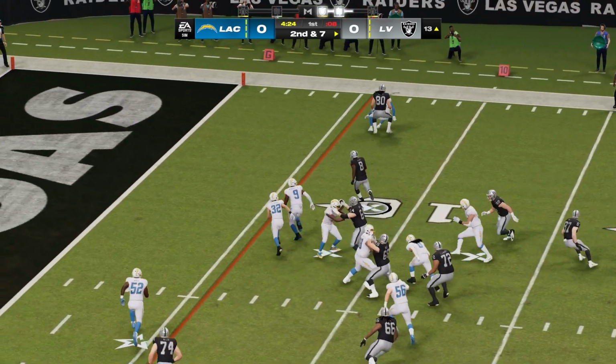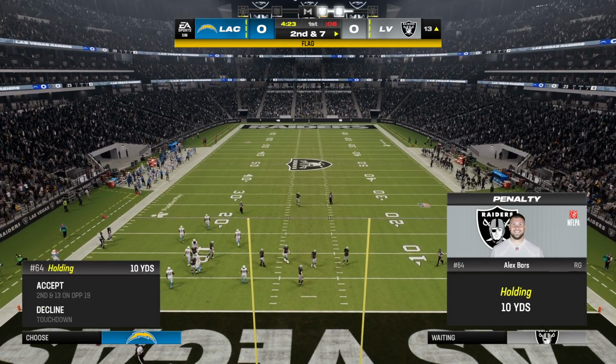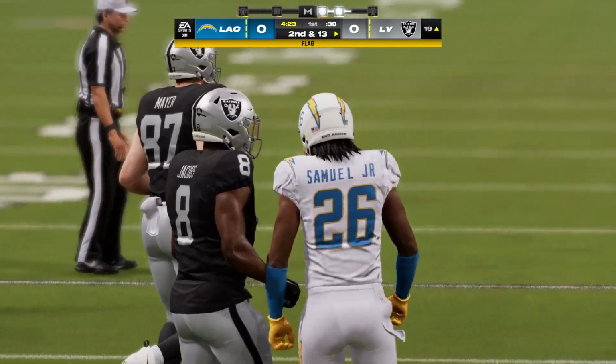They'll stay on the ground with Jacobs, and he'll take this into the end zone. Now, hold on here. We do have a flag down. So let's see what this is about.